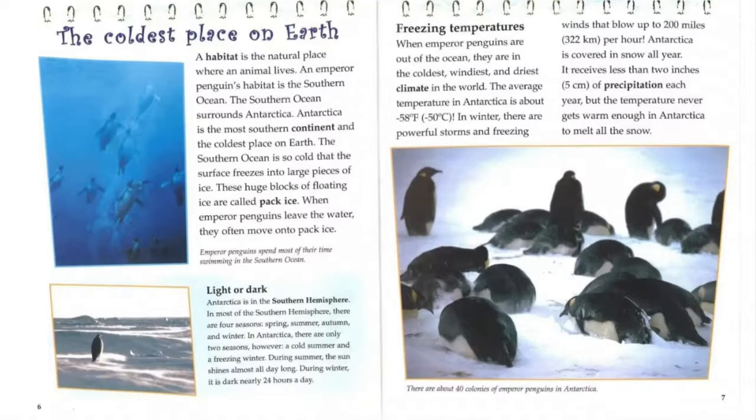In winter, there are powerful storms and freezing winds that blow up to 200 miles or 322 kilometers per hour. Antarctica is covered in snow all year. It receives less than 2 inches or 5 centimeters of precipitation each year, but the temperature never gets warm enough in Antarctica to melt all the snow. Beneath this picture of emperor penguins, the caption reads, "There are about 40 colonies of emperor penguins in Antarctica."